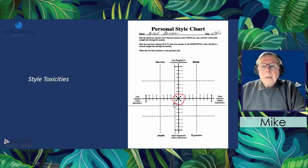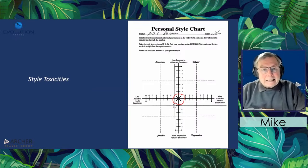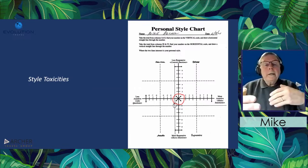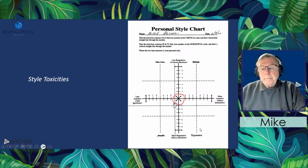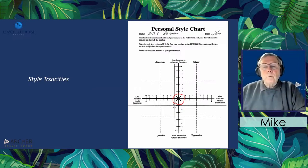Okay, so I want to spend some time here on what's called style toxicities. This shows up on the test, and I would say less than half the people get this right. Because I am an amiable with driving tendencies, what I am comfortable with sometimes makes me uncomfortable when I'm talking with a driver. Because I am a less assertive, more emotional guy, I'm going to have issues with a more assertive, less emotional guy, right? So you see how that works?